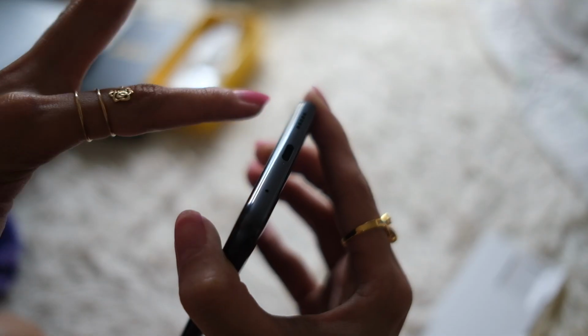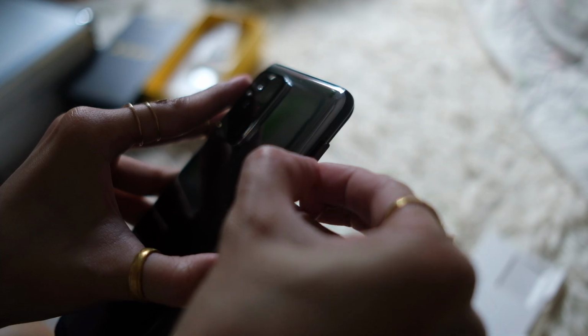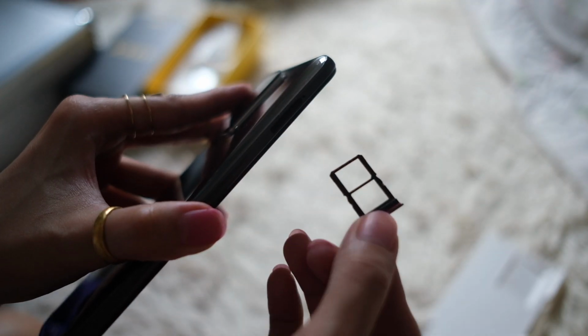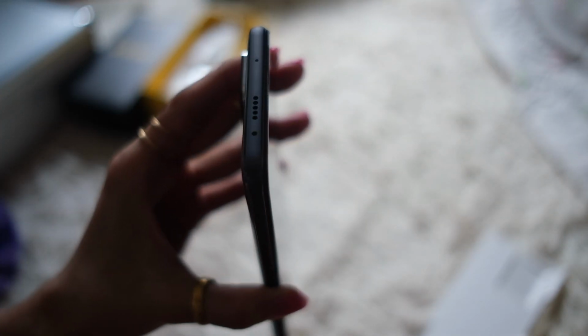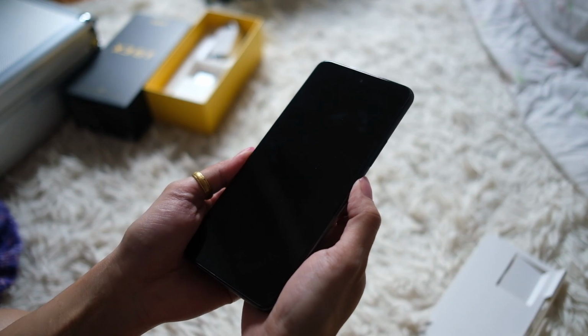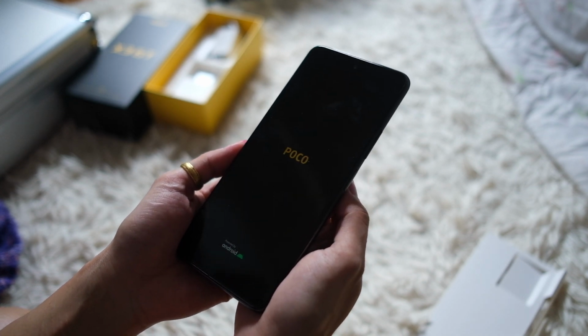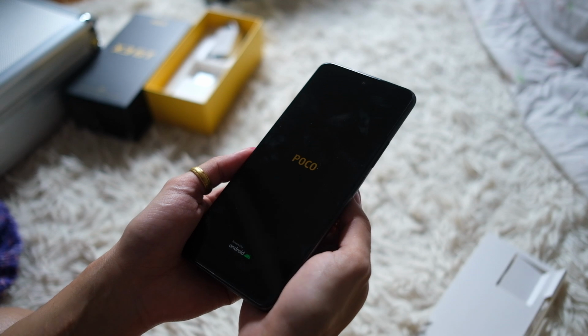We will find out. At the bottom, you have speakers, USB-C charging. SIM tray is on the other side. That's a dual SIM setup. And then up top, you have speakers, a mic, and I'm assuming an IR blaster. Anyway, powering this up, and you guys know what's next. It's time for montage, and let me give you this phone specs.